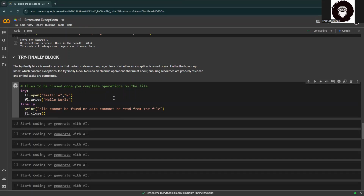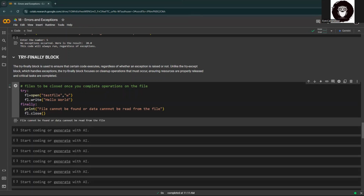So I have run this code. What it will do is, if you do not have permission to open the file in writing mode, here I have the test file, if I do not have the permission to open it in writing mode, then it will produce this error, which is file cannot be found or data cannot be read.